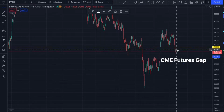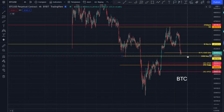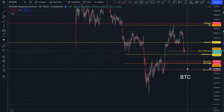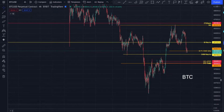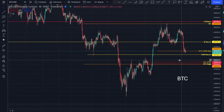Not that it's been substantial quite yet, but if we do start seeing that kind of roll over a bit, we're still looking down to this 2-year key level right below, and then this 38K level. I want to touch on this. I'm going to go ahead and knock off this NPOC and just give a little bit of the idea behind this one too, right?